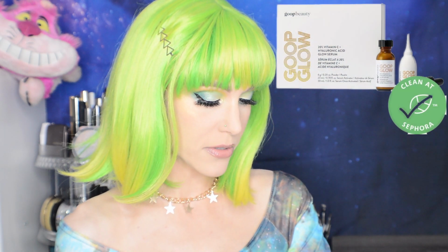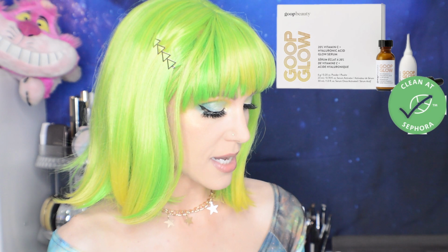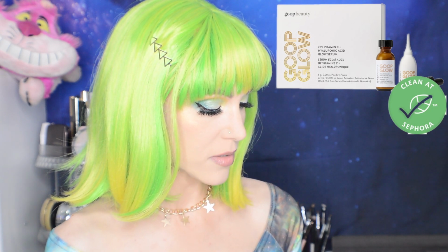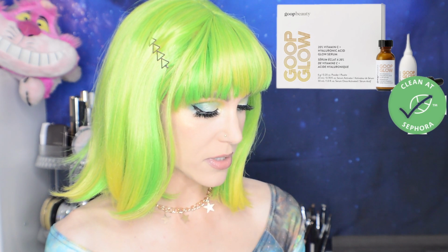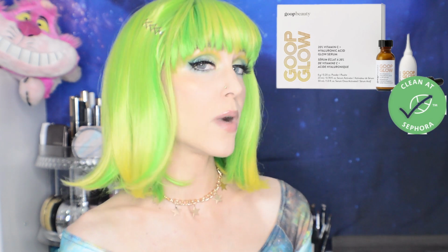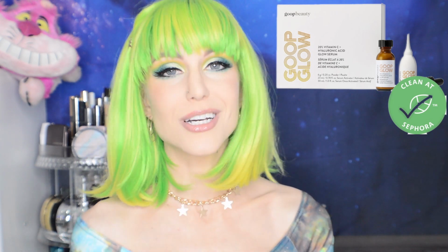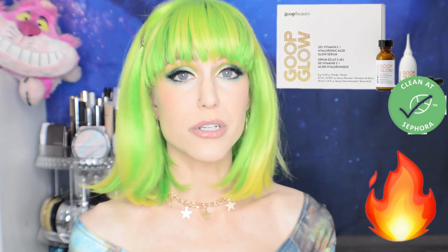Okay, let's move on. We have the Goop Glow 20% Vitamin C and Hyaluronic Glow Serum for $125. What size? Oh, I see. So she's got 6 grams, 0.20 ounces of powder, and then 0.78 fluid ounces of the activator. So it's going to be one of those two-step systems, giving you 1 ounce in total. 1 ounce for $125. I swear, you might as well burn your money.